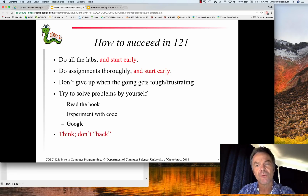So do the lab work, read the book, watch the videos if you need to, and then try the exercises that are given to you, particularly in the labs. So experiment with code, and also Google searches you'll find can be very useful because other people are likely to have encountered the same problems in understanding that you come across. Very importantly though, programming is an intellectual skill. So it's critical that you think and try to solve your problems in a thoughtful manner, rather than just randomly trying to adjust lines of code. That's never going to succeed.